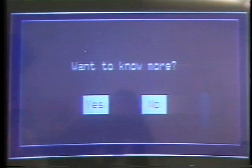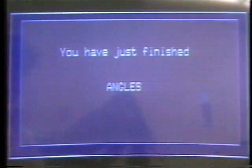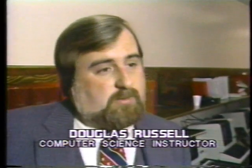When it becomes affordable, computer science teacher Douglas Russell sees it as a miraculous teaching aid. It's going to give me closer interaction with individuals, with small groups. It's going to allow me to spread myself thinner around the classroom. Interactive laser discs are moving into higher levels of learning, such as medicine.